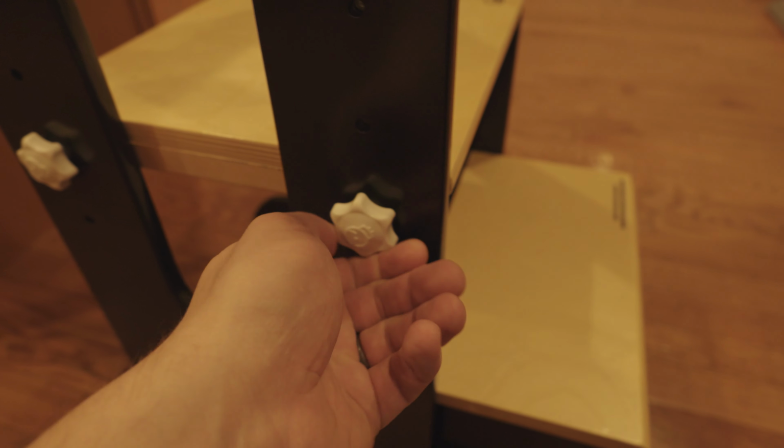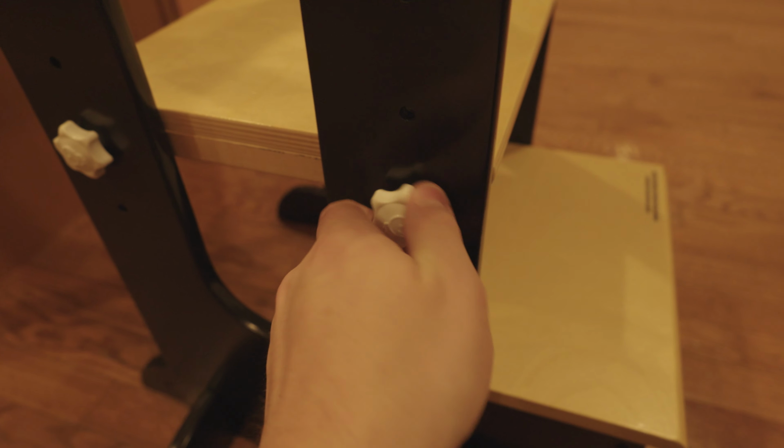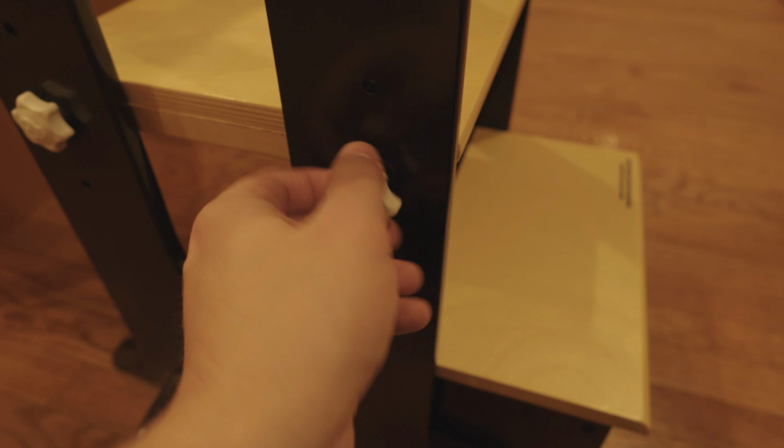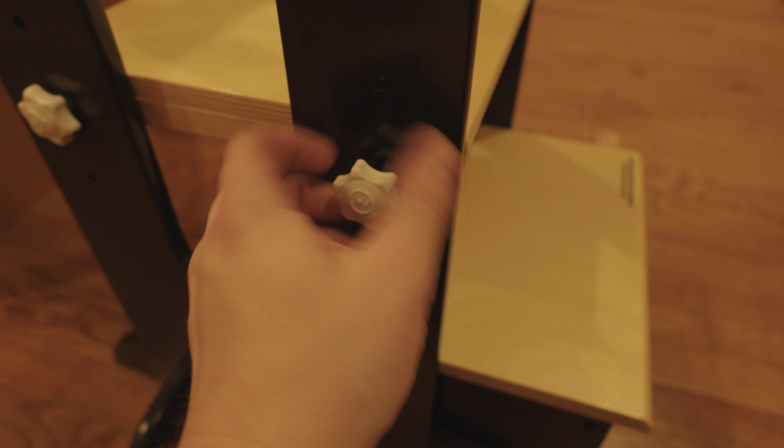The second callout was the step blocks. There are some screws that lock the steps into place, and honestly, we don't even use them. We put this thing away 3 to 5 times a day. To have to unscrew something and screw it back in 3 to 5 times over and over, you're probably gonna end up doing what we did and we just took them out.